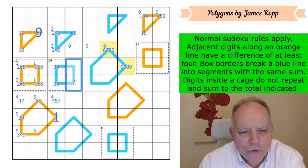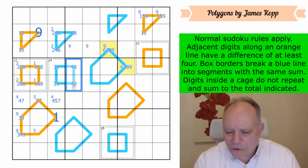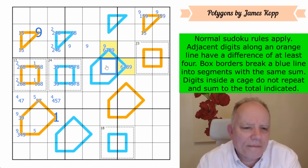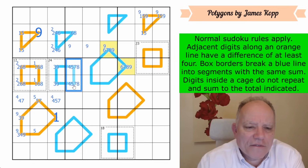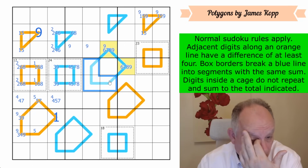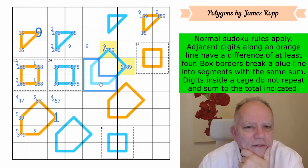If that was 3, 9, there'd be nowhere to put the other 2 digits out of 4, 5, 7. They'd both have to go in there. That's not happening. So this is either 4, 8 or 5, 7. If that's 4, 8, then 5 has to go on this line and 7 in there. If it's 5, 7, 4 has to go on this line. That was interesting, but again, not decisive.